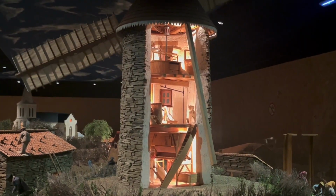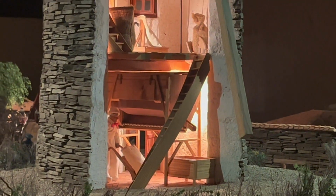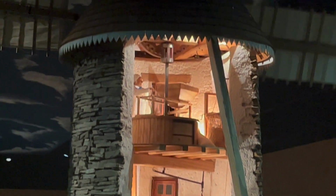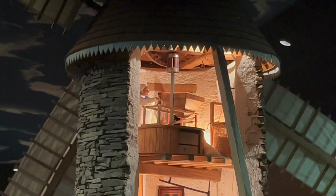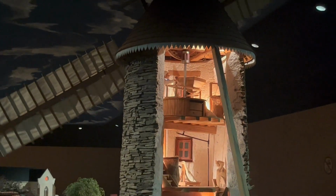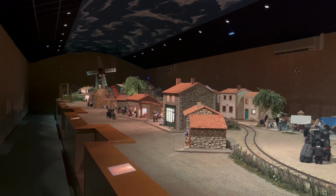Yeah. Inside of a windmill modelled in exquisite detail. What's that piece of wood coming out the back? Yes, I think that's to brace it against the force of the wind on the sails. Yeah. Because without that, the wind would just knock it down. And if you're really in it, it wouldn't do very well.